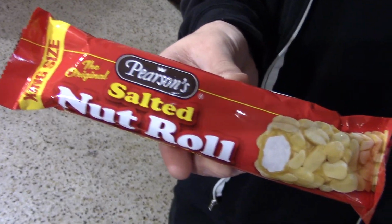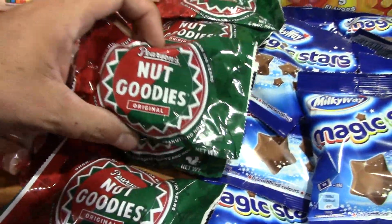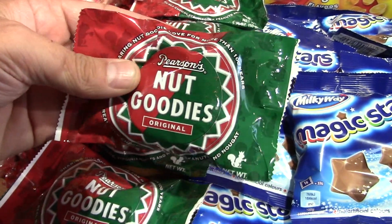Whoa, nice. Yeah. You can't ever go wrong with a Pearson's candy. So. This is my absolute favorite. I gotta get one of these. My teeth are gonna regret it.